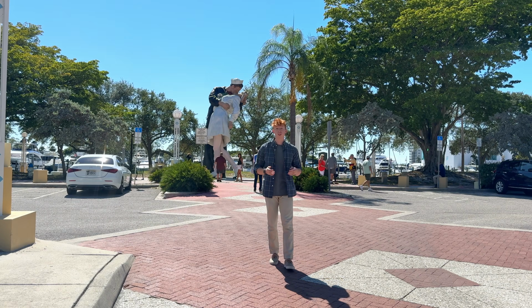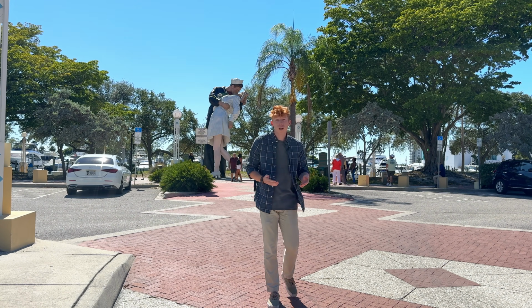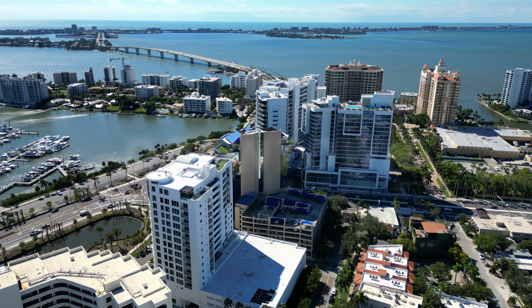So are you thinking about moving to Sarasota, but you're confused on all the different parts of town? You're wondering where you might fit in best or which area is right for you? Well, grab a pen and paper because today I'm taking a look at every part of Sarasota and letting you know who I think may or may not be right for each part of town. So let's check out downtown first.